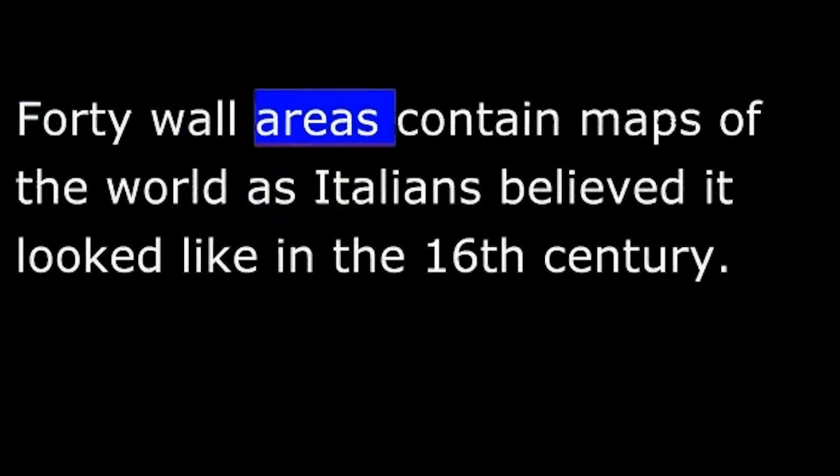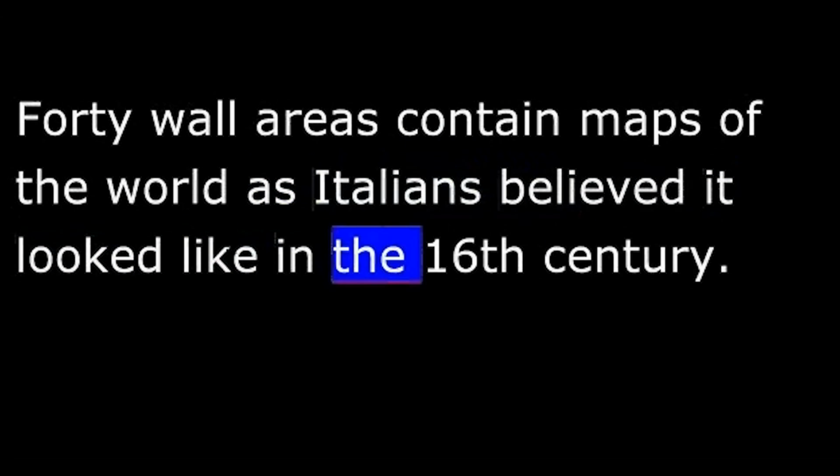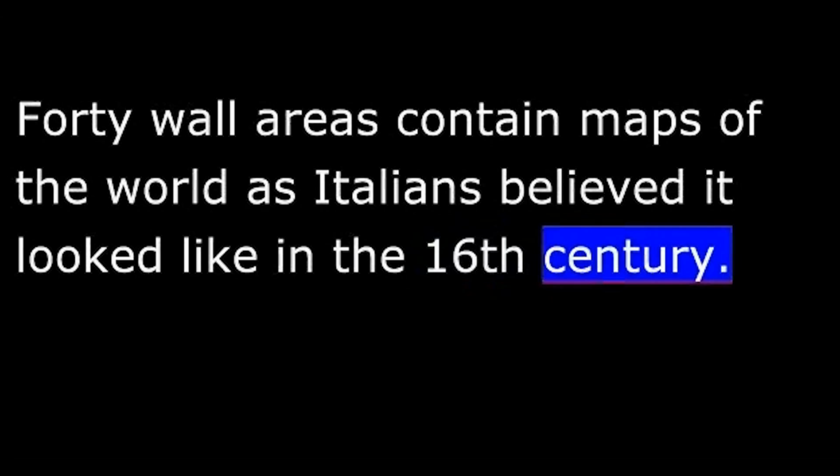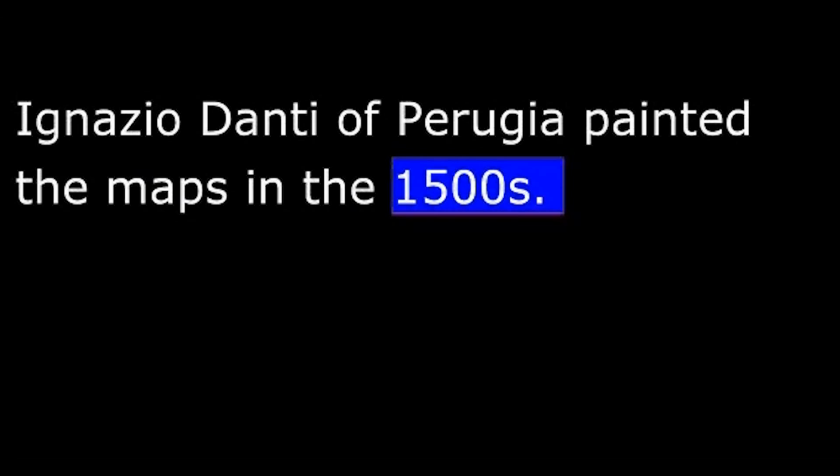40 wall areas contain maps of the world as Italians believed it looked like in the 16th century. Ignazio Dante of Perugia painted the maps in the 1500s. Another museum, the Gallery of Tapestries, tells picture stories in wall hangings.